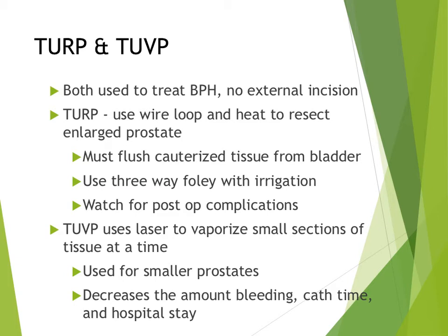A second way to do a transurethral resection is what we call a TUVP, and this is using vaporization. And so they're burning smaller sections of tissue at a time. It doesn't use excessive heat, and therefore it has a decreased amount of bleeding post-op, a shorter time the catheter has to stay, and a shorter time the individual has to stay in the hospital. This is typically used for smaller prostates.